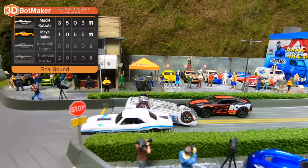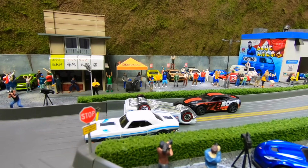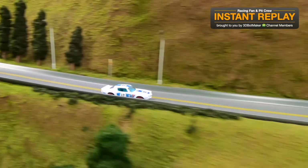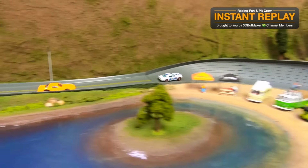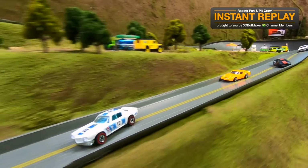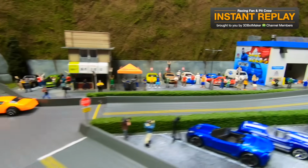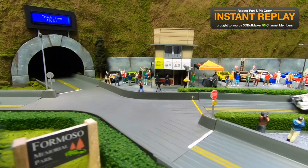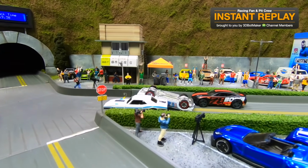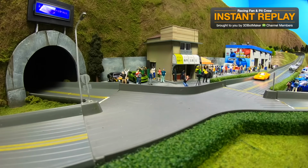Mad for Robots and Maya Bailey both tie with 9 points, with Mad for Robots barely making it past the finish line. Whoa! What a disappointment for Jeremiah Logan. This was his race to lose. He exits clean out of that corner, gets his front end on the side of the track as Maya Bailey sails on through. At this point, it looked like it was going to be Maya Bailey to take the win, but look at Mad for Robots right there. Nice. Just barely making it past the finish line to tie everything up. He got lucky there. Wow, what a finish.